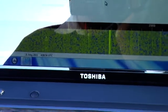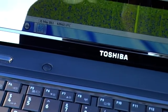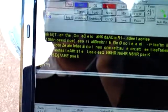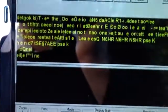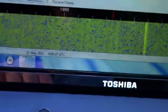Not much else about at the moment. Oops, there's a couple more signals there. Let's see what we got here. Reflection off the screen, sorry about that. 7 Alpha Echo Echo, I think. I see another one on the screen, so.